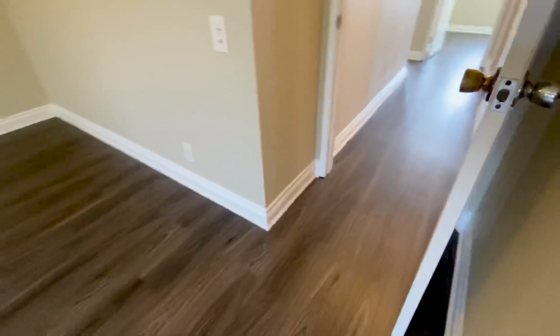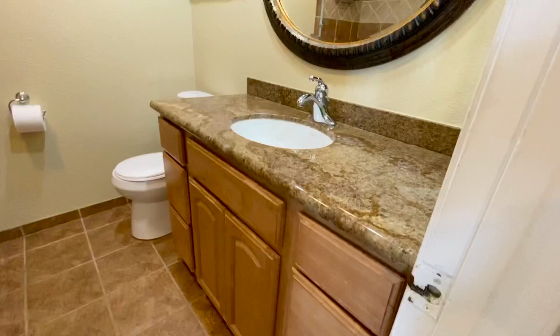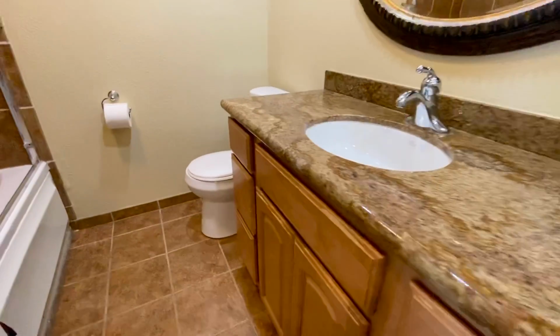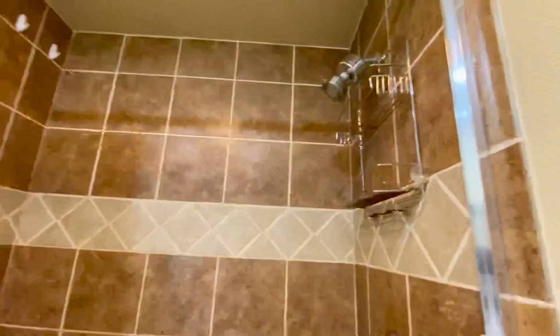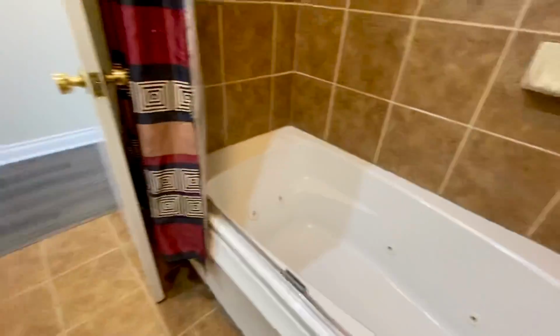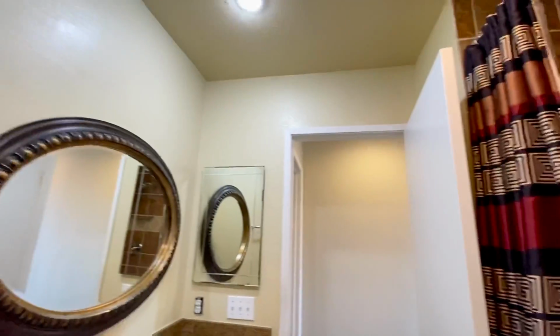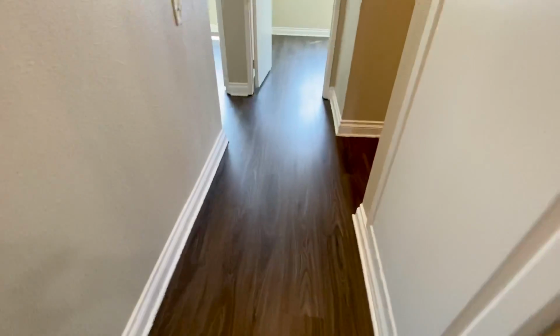Going back to the hallway now, going to the second bathroom, also granite countertop, bathroom number 2, nice tub shower, tub bath. That's bathroom number 2. Back to the hallway. We are on the second floor.